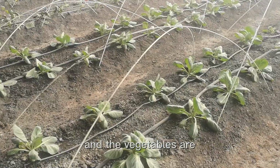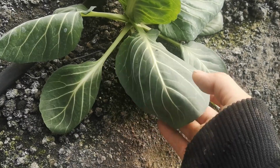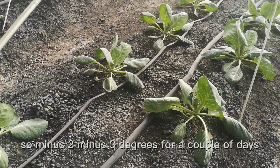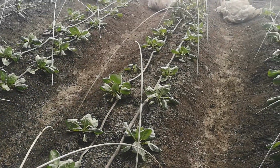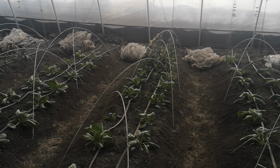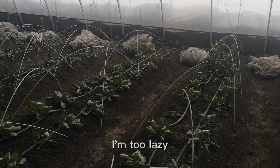And the vegetables are recovering from the frost last night. They should be okay. They are pretty winter hardy. So -2, -3 degrees for a couple of days won't kill them. But actually I'm supposed to put another layer of plastic on top. If I did that, they won't freeze at all. But I'm too lazy.